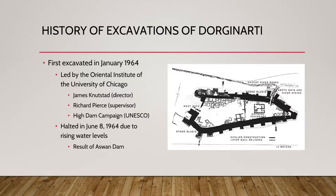So, the brief history of the excavations there. It was first excavated in January 1964 by the Oriental Institute of the University of Chicago, and the director of this whole thing was James Knudstad. Possibly. Yeah, we'll just leave it at that. It started with about 50 people and expanded to about 100 people helping out with this. The supervisor was a man named Richard Pierce. It was part of UNESCO's High Dam campaign.